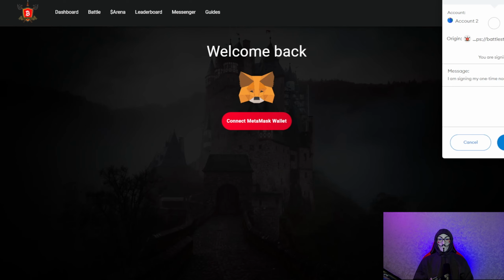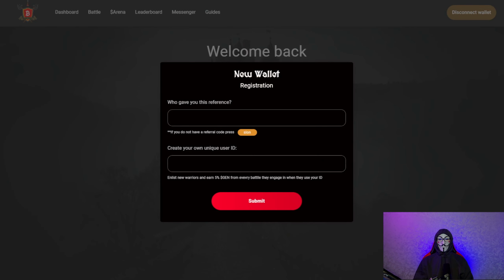So the first thing we're going to do is connect our MetaMask wallet, and it's going to come up and ask us to sign the contract, which we will. This screen right here is the new wallet registration. I have a wallet that has never interacted with the contract, and it needs to have a referral code. So who gave you the reference? Now, this will not be present at the pre-sale.